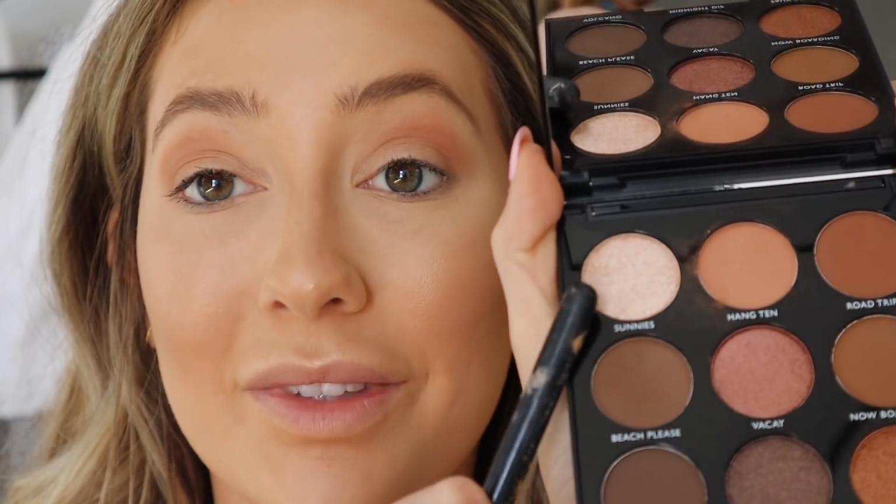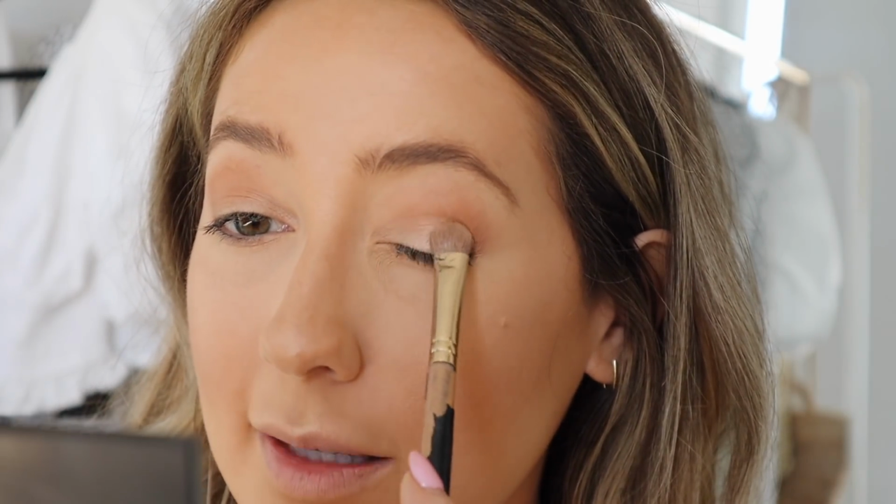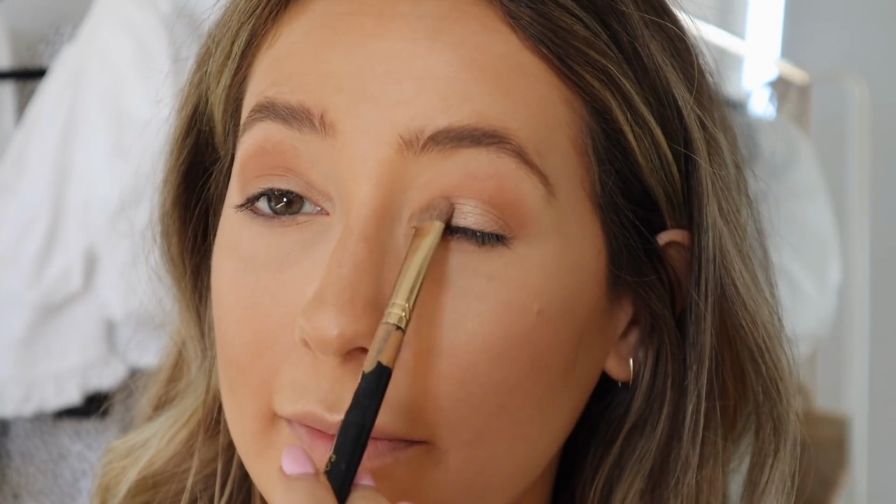Girl, look at that highlight. Moving along. Okay, I'm gonna do Sunny's. This one right here, because she is poppin' and she is pretty and I need something glowy on my lids. And this looks like the move, okay? She is the move. Ooh, yes. Okay, loving that, loving Sunny's.